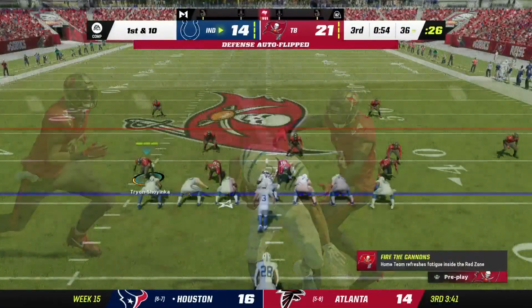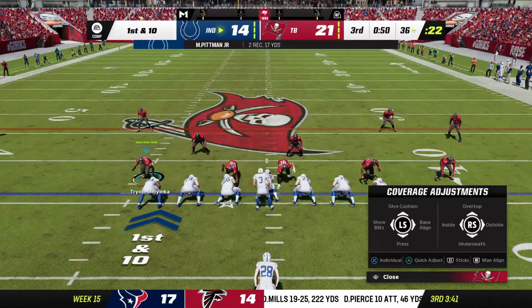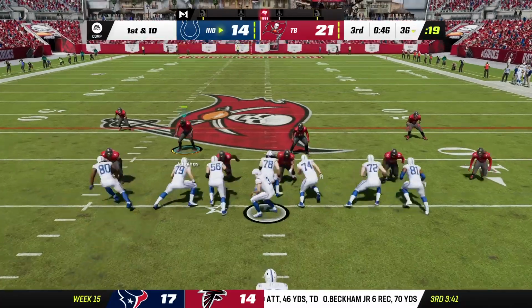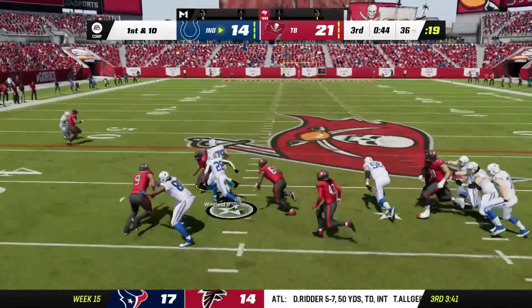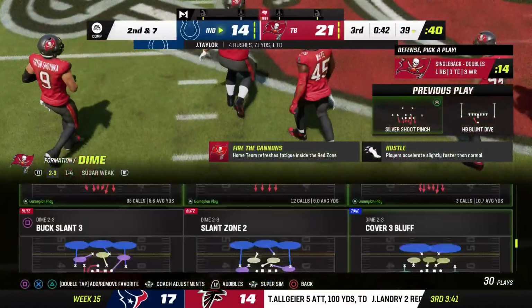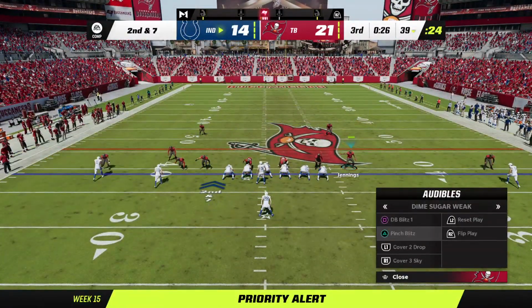And that changes things a little bit because against man, it's often a tight curl, a tight, sharply run route. Against zone, you're just looking for that open spot, that dead area, so you may curl it a little bit wider just to get to that place. And usually a tight window. He fired a bullet in there for the completion. 3 yards on the pickup there, and it'll be 2nd down.